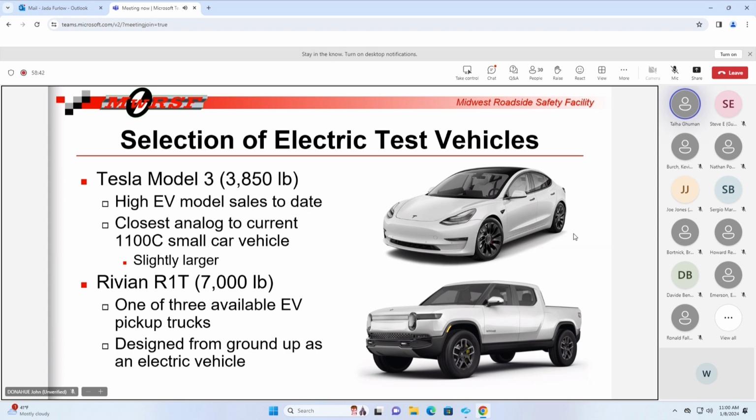The other test vehicle that we looked at was a Rivian R1T. The Rivian represented a pickup truck SUV type vehicle. Again, there's very few of those out there, but what is out there is pretty massive. There are only 3 available EV pickup trucks. One is the Hummer EV. We thought that was going to be a stretch, right? That's 9,200 pounds and it's an extremely tall vehicle. There's the Ford Lightning, which was a conventional vehicle. We chose the Rivian because it was in between those two vehicles in terms of mass. It also is a vehicle that was designed natively, or from the ground up, as an electric vehicle. So if we were going to learn something about structure and geometry, we should learn more from testing the Rivian.